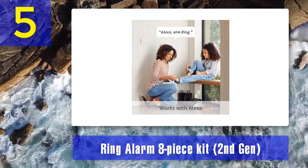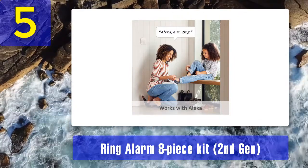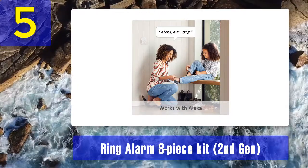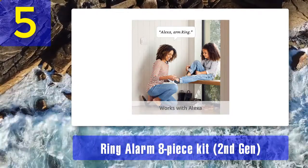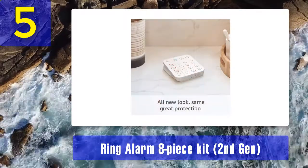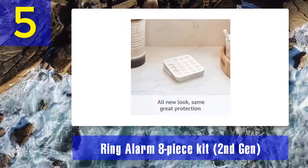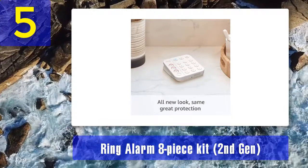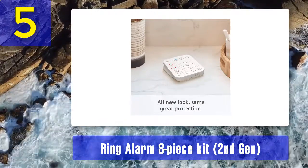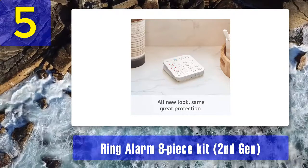Connect Ring Alarm to select Alexa-enabled devices to easily set your alarm in home, away, and disarm modes and check the status of your security system with hands-free voice control. And when paired with Alexa Guard, you can set Guard to away mode to get smart alerts sent to your phone if your Echo device detects the sound of smoke alarms, carbon monoxide alarms, or glass breaking when you're away.